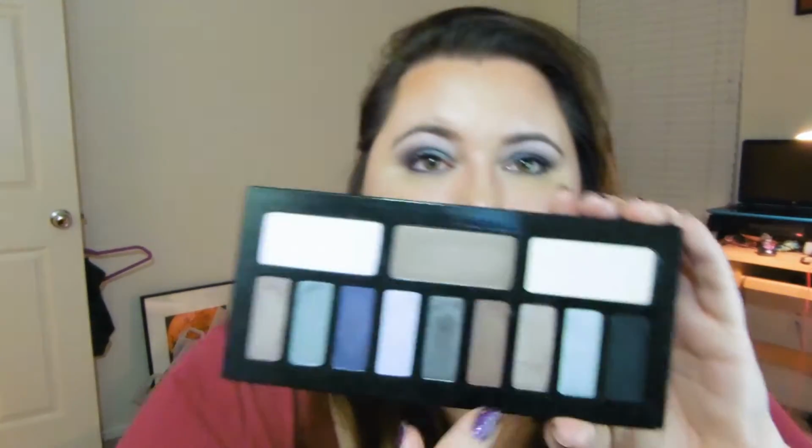That's showing up actually pretty good, but even on primer, I just lightly rubbed it and you can see it's almost gone. So if you want the opacity, you're going to have to pack that one on, or use a shadow base underneath it to get that super nude cream color that it is. It's a beautiful color. It's just not very dense, opaque, whatever you want to call it.